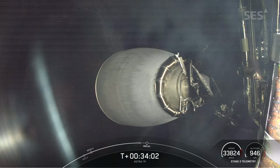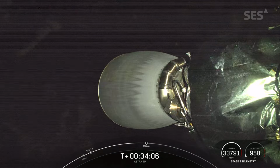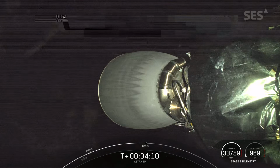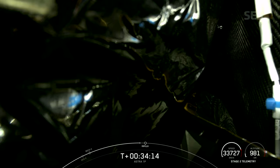Welcome back. We're T plus 34 minutes and 4 seconds into today's mission. Just before going into the coast phase, we had a successful second engine cutoff 2, around 27.5 minutes into flight, and mission control confirmed good orbital insertion shortly after that. Right now, we are awaiting the final milestone for today's mission, spacecraft separation.